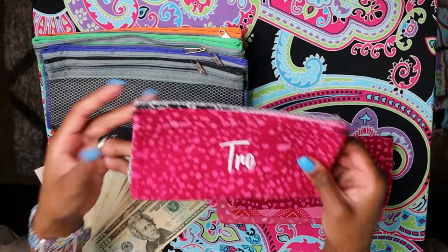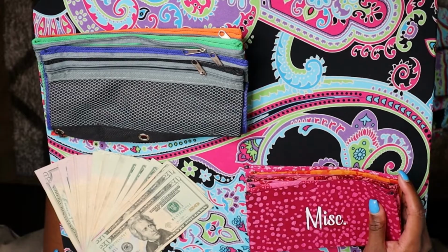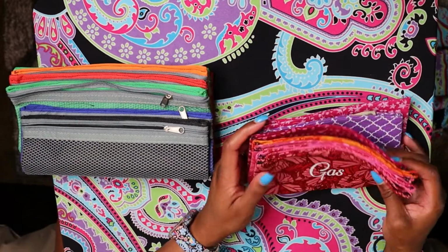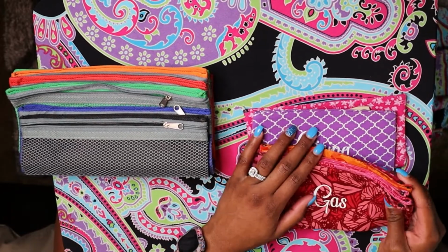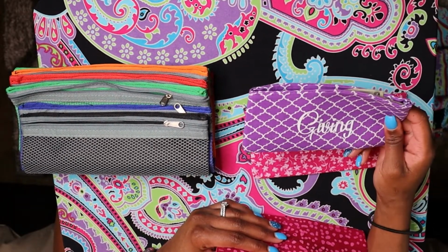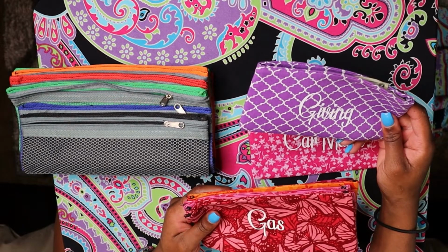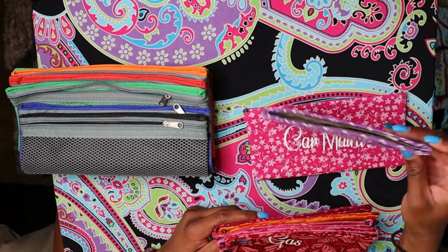So we'll go over this part last. So let's go ahead and stuff the envelopes. I just noticed that I did not put my giving envelope in here, so I'm going to pull my giving envelope from my purple set. I could have sworn I made a giving envelope. Interesting. Anyways, I'm just going to go ahead and use the one I already have.